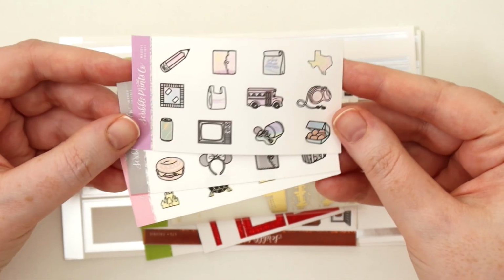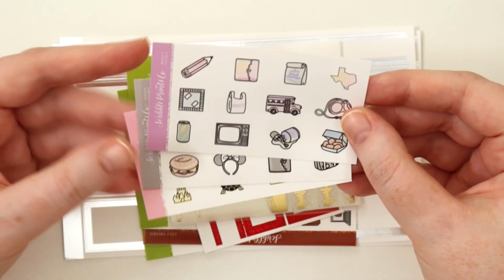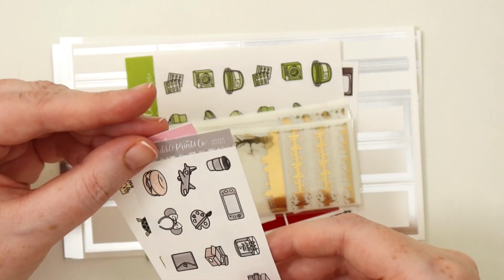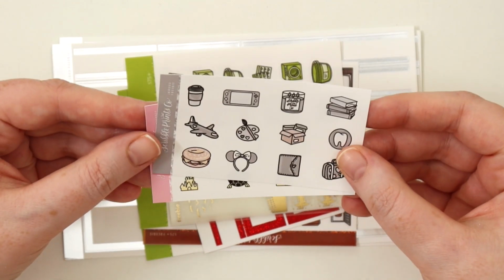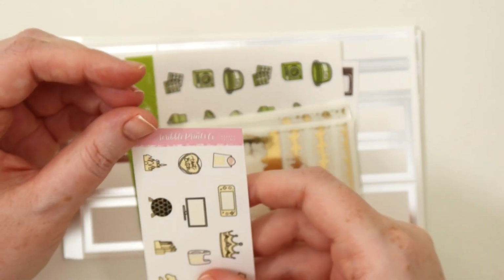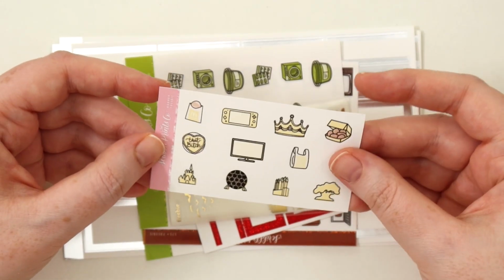I have Maddie's freebie, really cute, it has a tie-dye and that's really adorable. And then I have OKPlans freebie, because you got the tooth in there. And then we have Hannah's freebie, which is crowns and stuff. So that's cute.